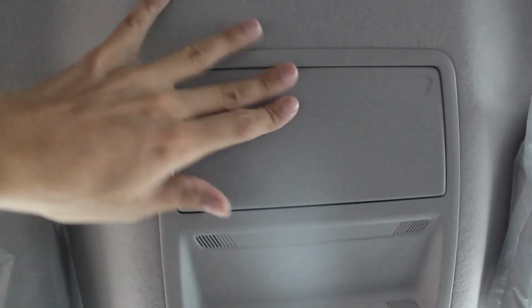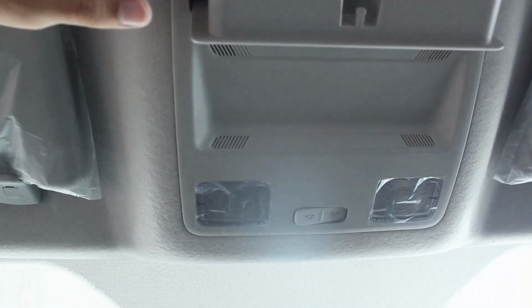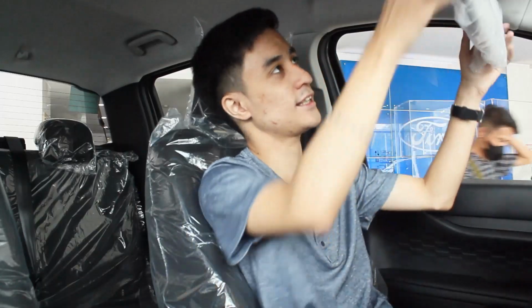So above here, you have sunglasses holder, lights, and then visors. You only have a ticket tape holder, and being dangerous, they don't extend. Yet again, only the Everest extend. Yeah, so that's about here in front.